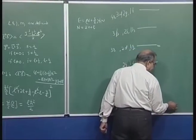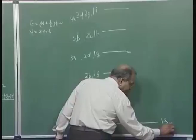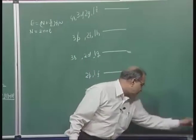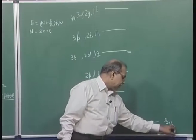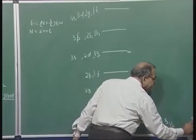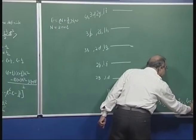So, it is here, but what we will write is half here. This 1 is not very important for me, this 1 is already here. So, I just write S half. This half gives you the value of J. Okay. This is the value of J. When I write S half, that means L is equal to 0 and J is equal to half.